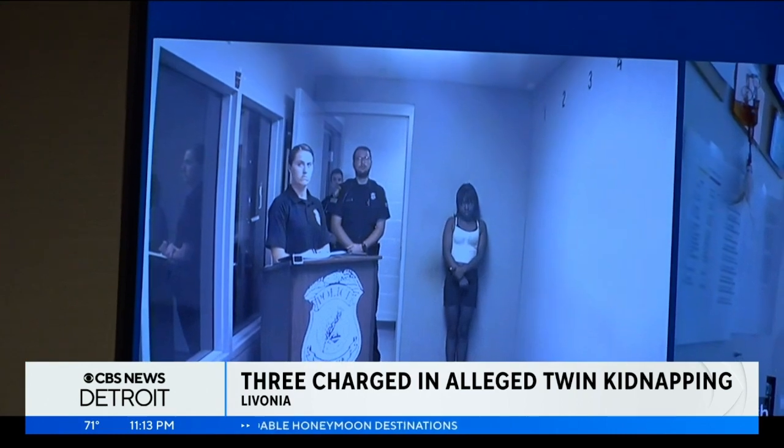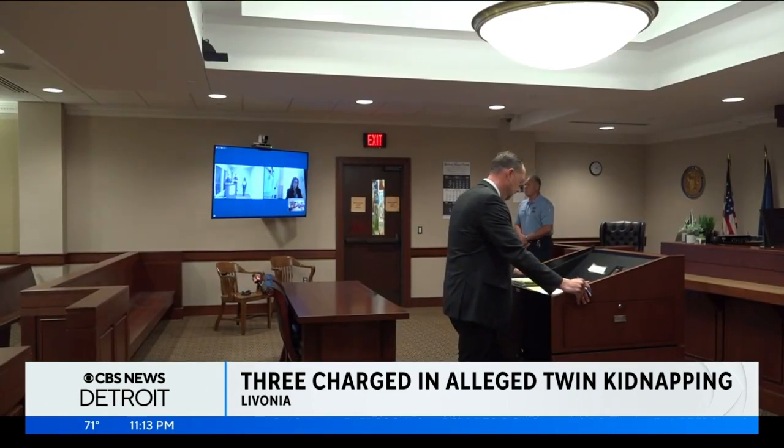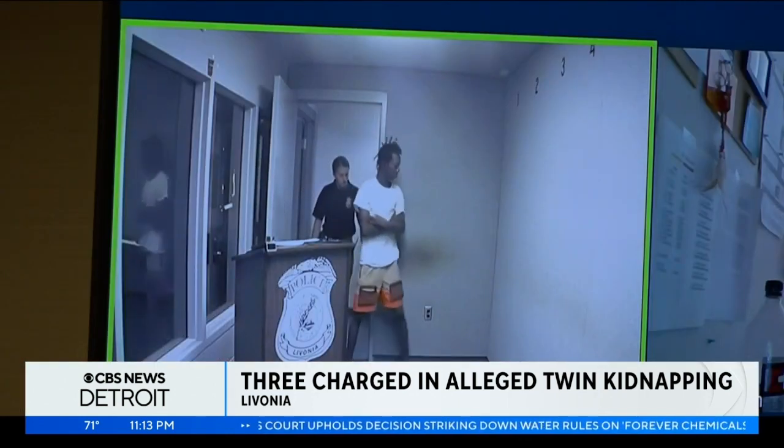The three appeared virtually in front of the judge. Each stood mute to the charges, meaning they didn't admit nor deny guilt. The judge denied bond to all three.